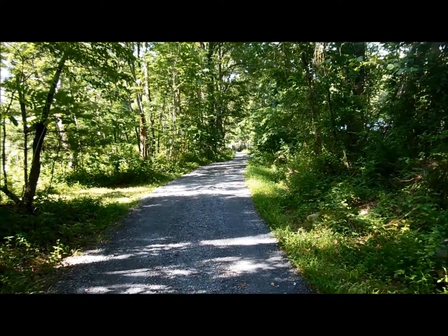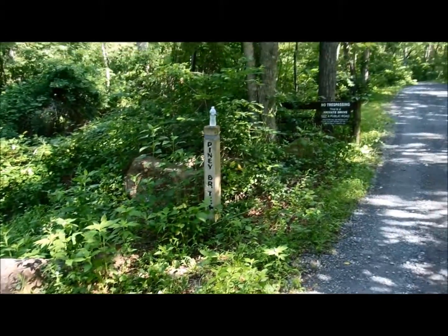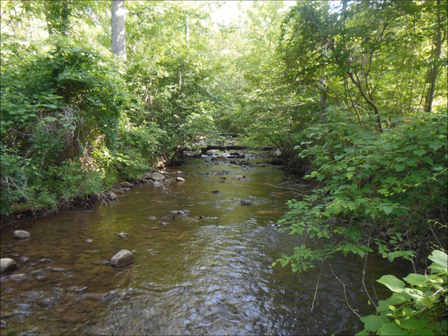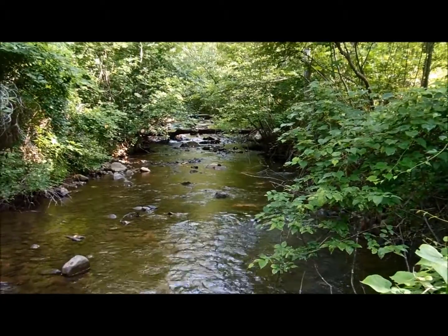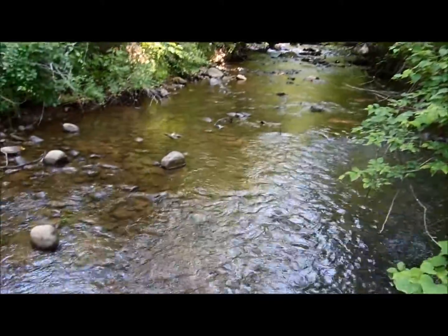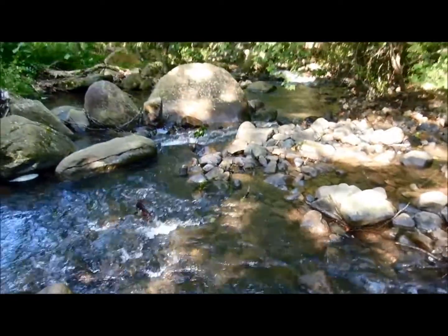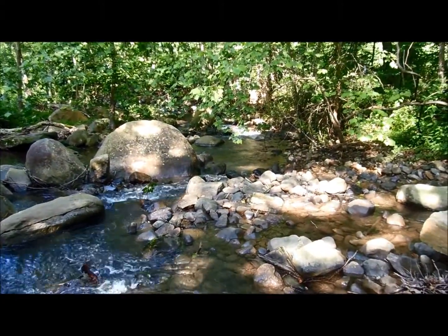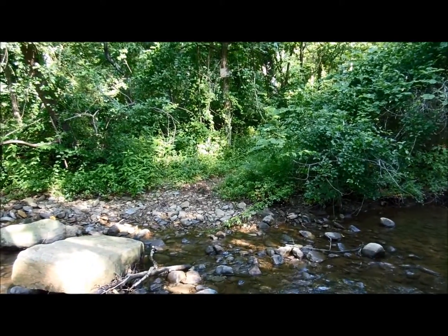Back there where I parked my car is as far up the road as you should come at that intersection, and then come up here. It's a tenth of a mile, and look for this signpost here on the left. Here's what it looks like hopping across the rocks at Piney River. And the trail's right over there.